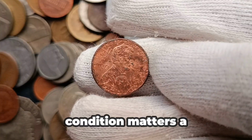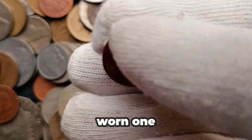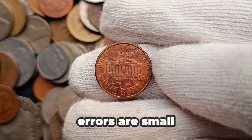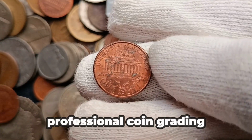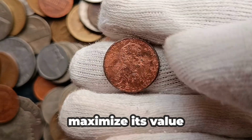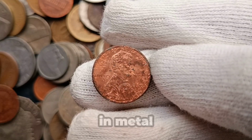Condition matters. A shiny, uncirculated penny is always more appealing to collectors than a heavily worn one. Use a magnifying glass. Many valuable errors are small and easy to miss. Consider grading. If you think you have something special, professional coin grading can authenticate and maximize its value. To many, a penny is just loose change, but to a coin collector, it's a storybook written in metal.